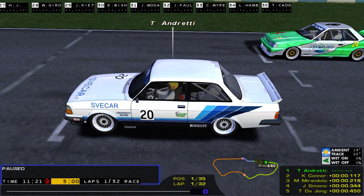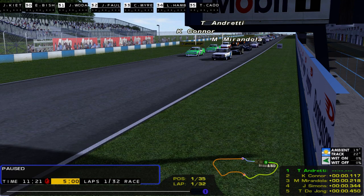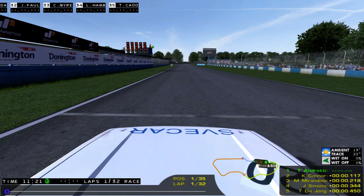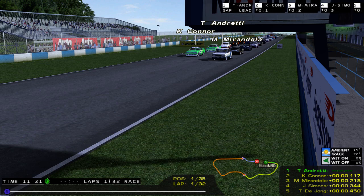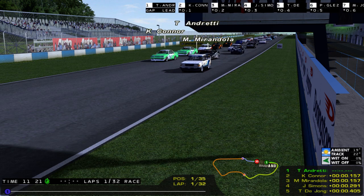So, Toodles, let's go to the five red lights as I have a call. Yes, we're going to go to the lights. So, Tony Andretti will lead the field into the first corner, or will he? Will Connor get the launch?